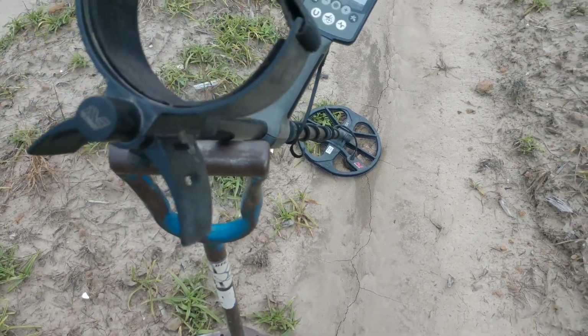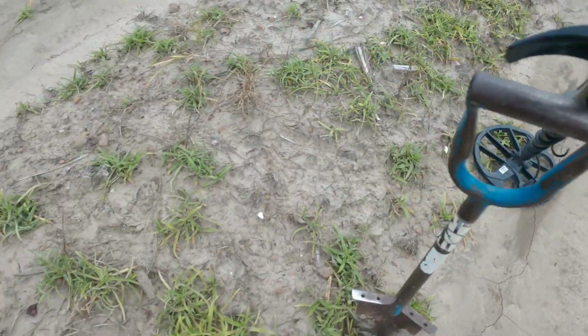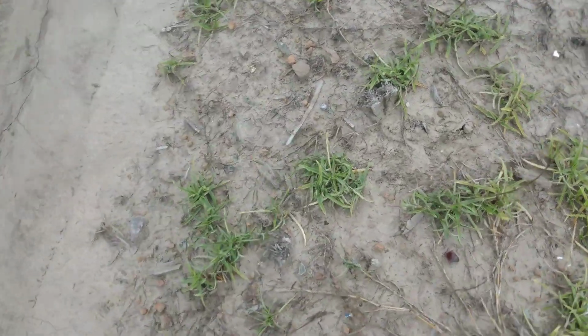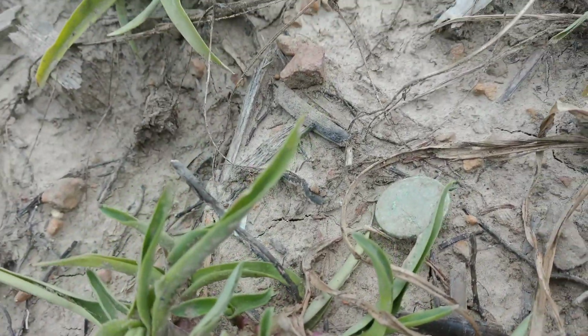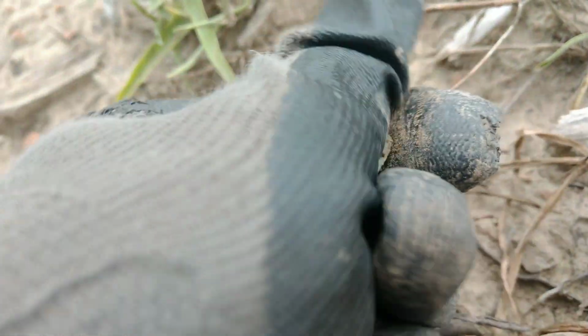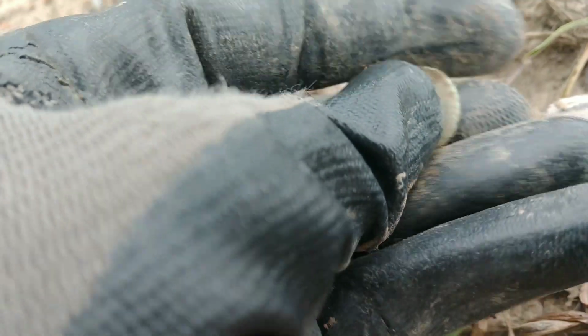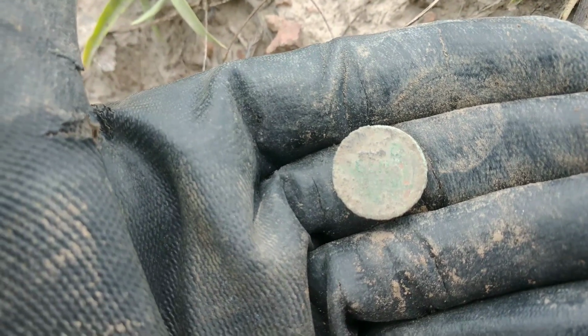Coming along here, and I try to swing far over into the next row. This is actually on this other row, the edge of the other row. Looks like it's going to be a wheat cent, sitting on the surface. Yeah. 1 cent laying on the surface. First coin of the day though.